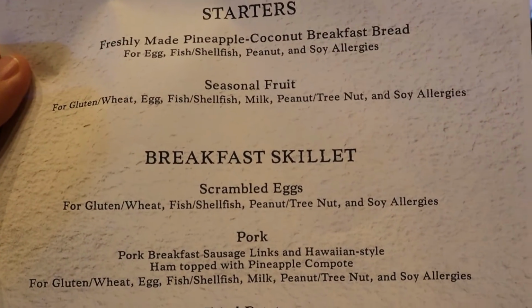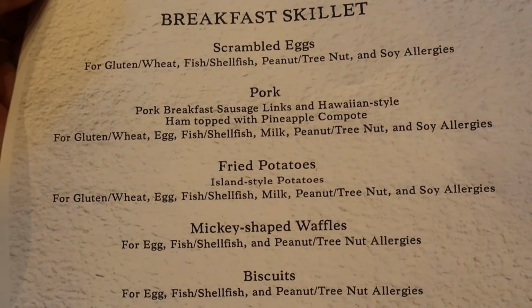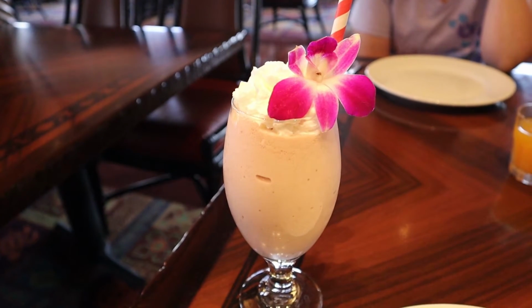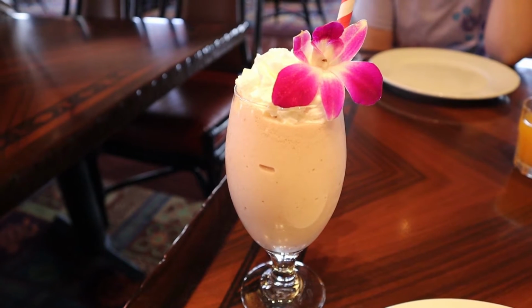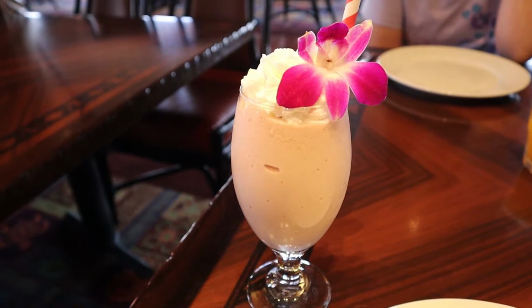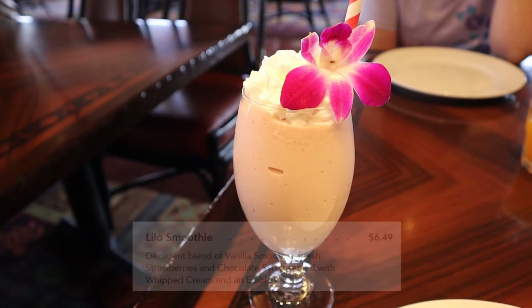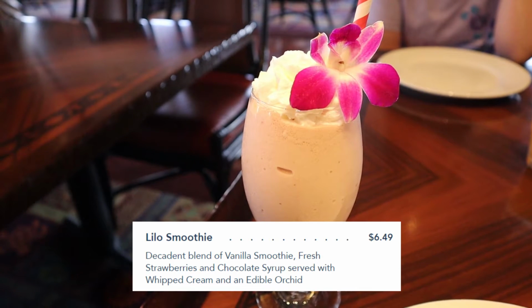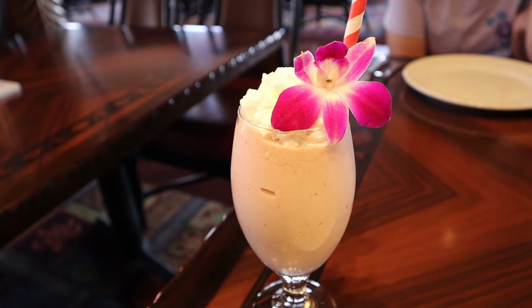And here's the menu. It's going to be served family style, all you can eat. While normal beverages like chocolate milk and the Hawaiian juice coffee come with your meal, they do have add-on non-alcoholic specialties. This particular one is called the Lilo, which is supposed to be a vanilla smoothie with fresh strawberries, chocolate syrup, and of course that beautiful flower on top.